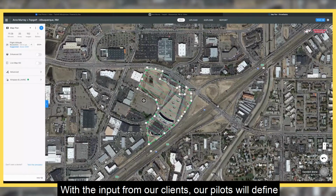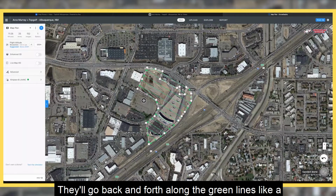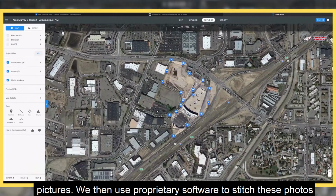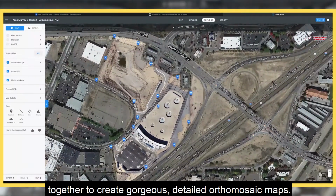With the input from our clients, our pilots will define a route for the drone to fly to capture a map of the overall site. It will go back and forth along the green lines like a lawnmower, capturing hundreds or thousands of individual pictures. We then use proprietary software to stitch these photos together to create gorgeous, detailed orthomosaic maps.